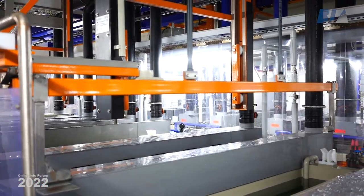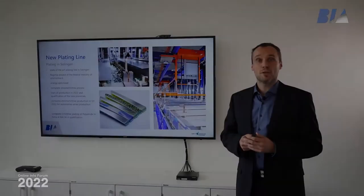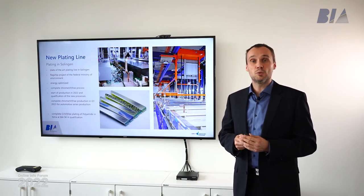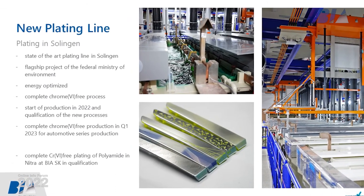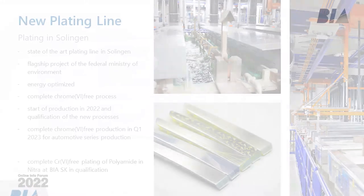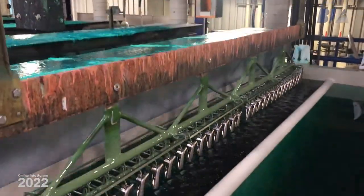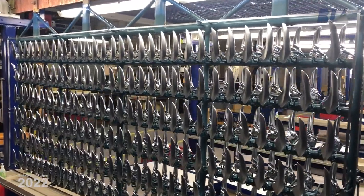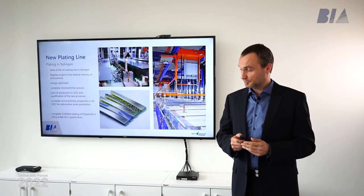So we are able not only to implement the final layer system by trivalent chrome, but we are also able to qualify hex chrome free pre-treatment processes in the following weeks. We have started these processes already and we'll have a closer look at the production in the next minutes. Our next topic is the plating line in Slovakia, where we already have implemented the plating for polyamides. And even for these processes, we are now able to qualify hex chrome free pretreatment.